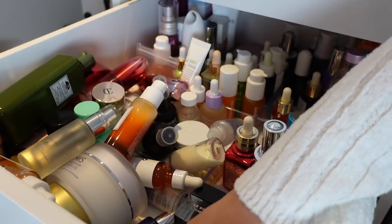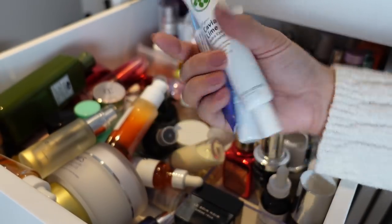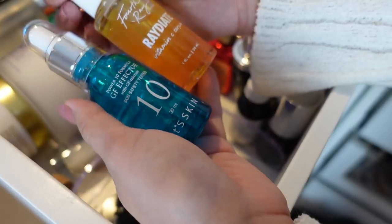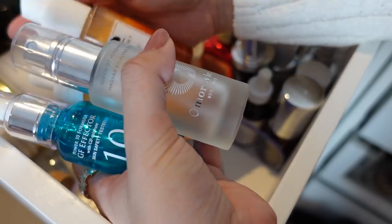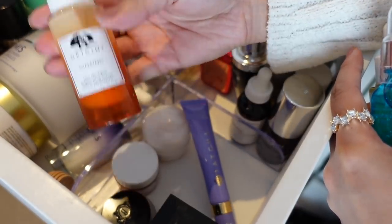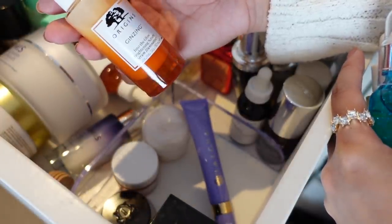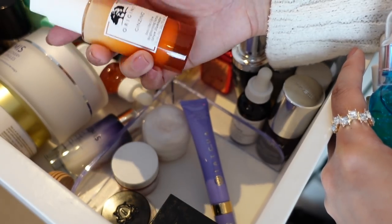So I'm going to get rid of this CeraVe, this Elemis, this Caviar Lime, and I'm going to keep the Givenchy and try my best to finish it. I'm going to give this away. This is out of date, so I'm going to get rid of that. I'm going to keep this. This is the Origins Genzing Serum. I did a video for them, and I was in their advert as well, which is so crazy. I haven't seen that advert, unfortunately, but a lot of you guys have, so yeah, I'm going to keep this.